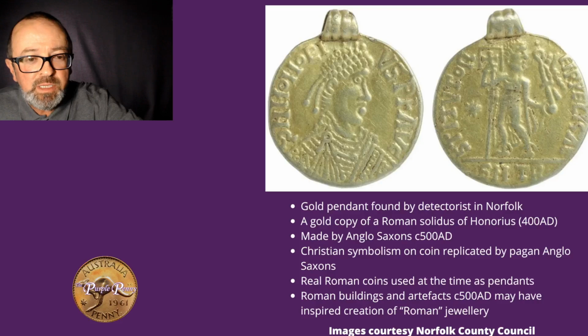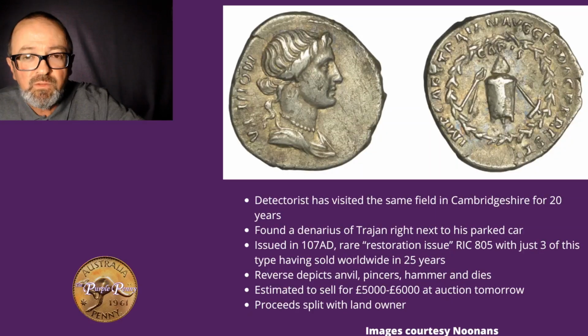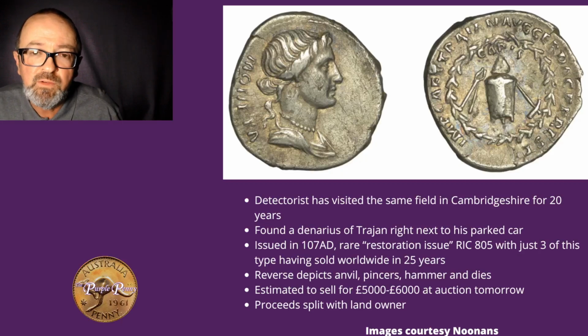Another metal detecting find from England. This was found by a detectorist who's been visiting the same field for over 20 years and has found a few Roman coins and some medieval coins.